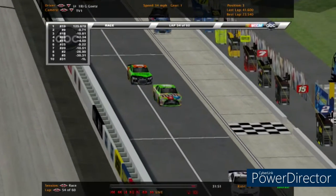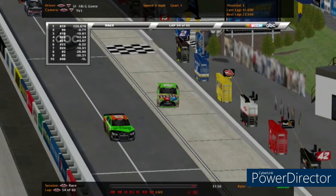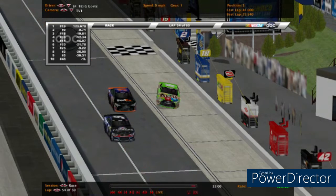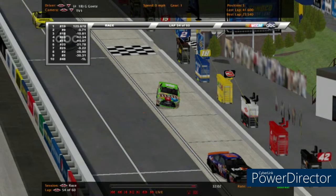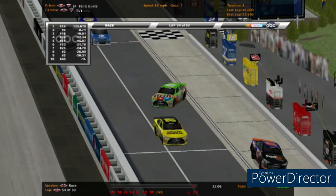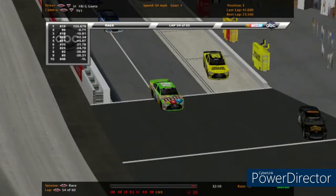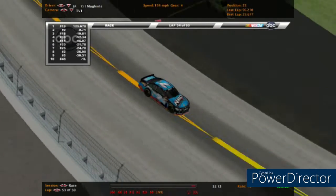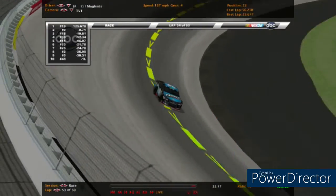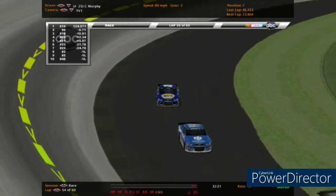Hemmer's going to make contact coming into his box. Getz has a clean pit entry. Came in kind of crooked. Getz. The right sides are on. It's a two-tire stop. And JC Colagiovanni thought he was going to actually be beating him. And Adam Hemmer lost this race in the pit. Grayson Getz is going to be too far ahead.